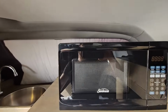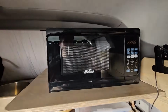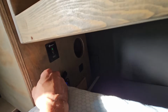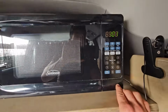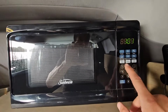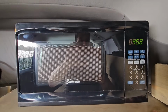Over on this side, we have a brand new feature that I have not done before on any of my builds. We have a microwave, a working microwave. So I have to turn on the 1500 watt inverter, and now you can see the clock. Got some lighting inside this microwave. And let's just go ahead and maybe do a potato start, and there it is.